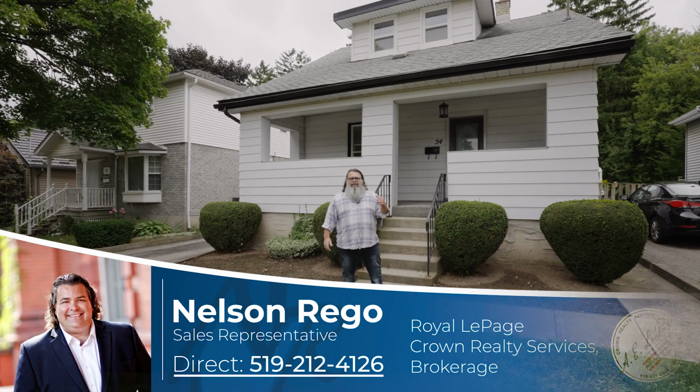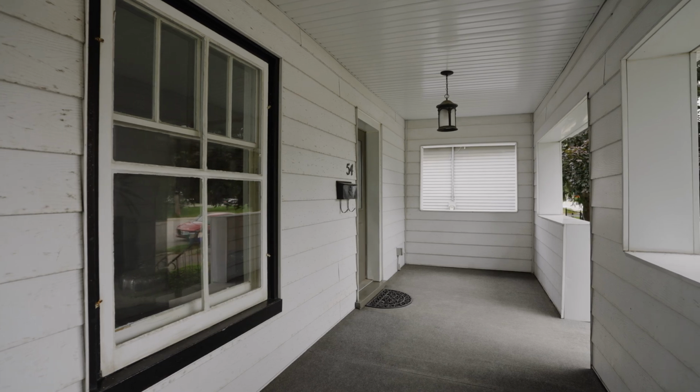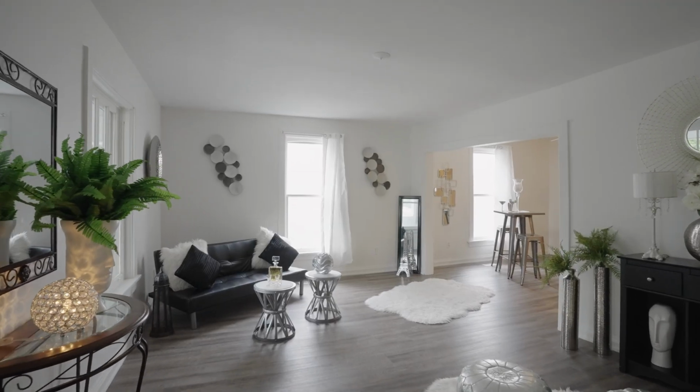This 3-bedroom home is perfect for a first-time home buyer or those looking to downsize. Please come on in and let's take a look. This home has been freshly painted and features new flooring throughout the main living spaces.